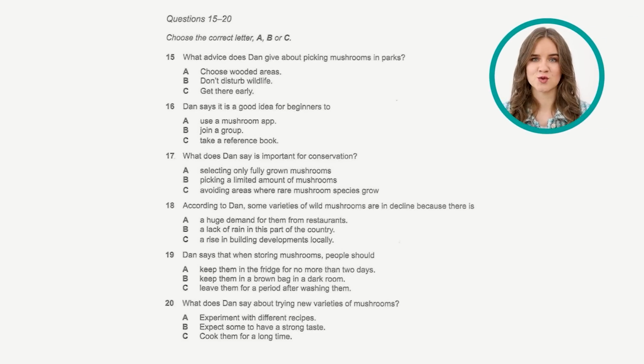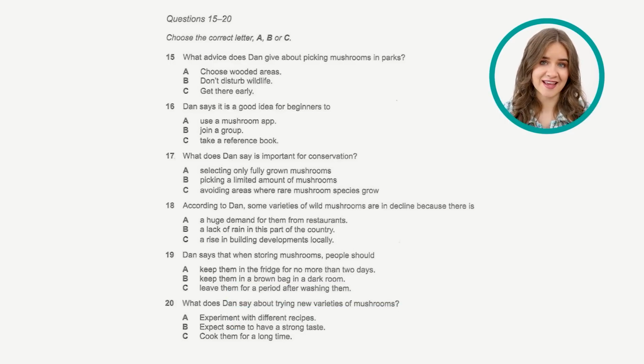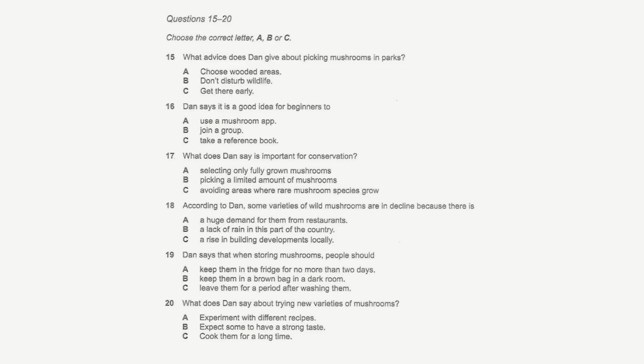Questions 15 to 20. A notorious multiple choice question. Be sure to read the questions first, and then, if you have time, analyze the answer options. In each question, analyze keywords that will help you locate the right part of the recording. Now listen and answer questions 15 to 20.